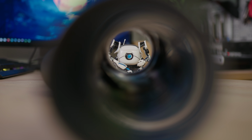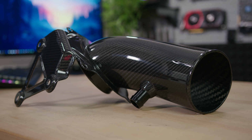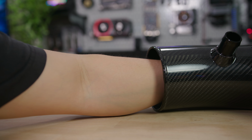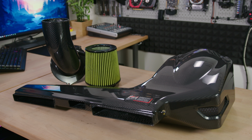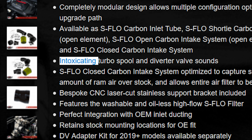If the Switch Path exhaust is designed to help my car exhale, AWE's S-FLO Closed Carbon Intake aids in the inhalation process. It features a 4.5-inch intake tube, making this the largest constant diameter intake system for the 8V RS3 on the market. The unit delivers a 30% increase in filter surface area over stock, decent power gains, and intoxicating turbo spool and diverter sounds that my ears can't wait to verify.